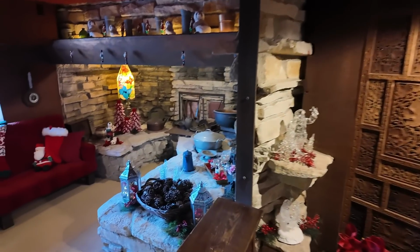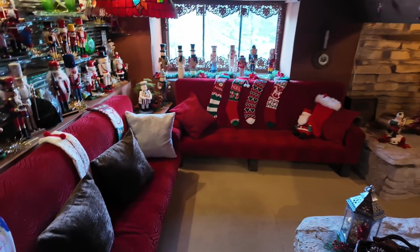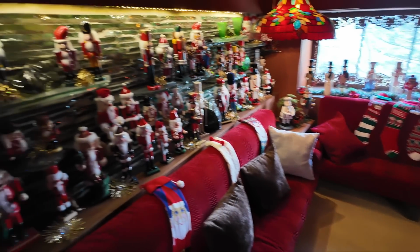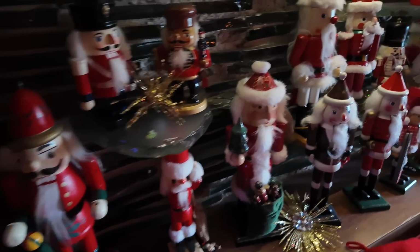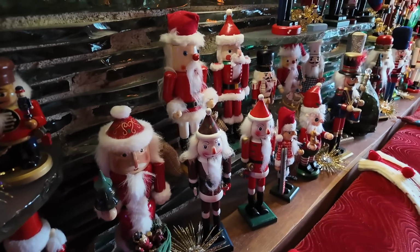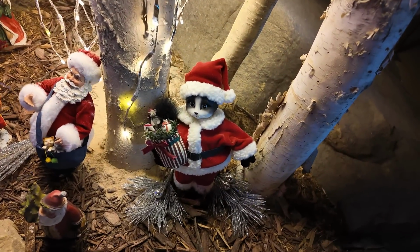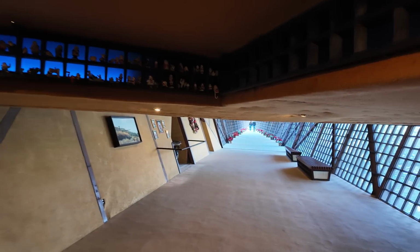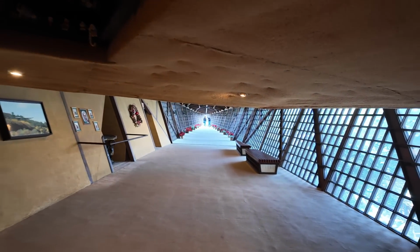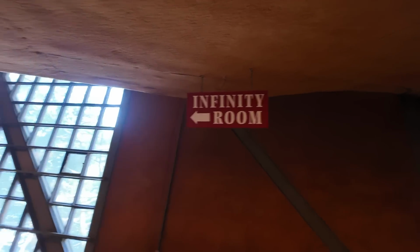This cozy corner here by the fireplace in the main house. Got the stockings hung on the couches and the wall of Santa Claus nutcrackers. Is that a cat? Is that cat Claus? And I think it's time to head out into the Infinity Room.